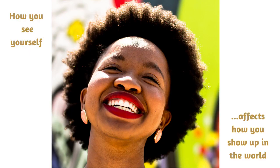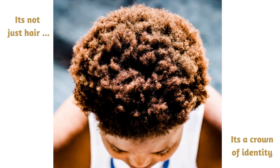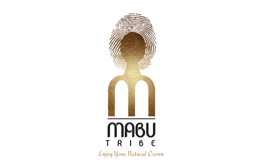So remember, at MabuTribe, we believe that how you see yourself affects how you show up in the world. And so hair for us is not just hair, it's a crown of identity. And that's why we want every one of our clients to enjoy their natural hair.